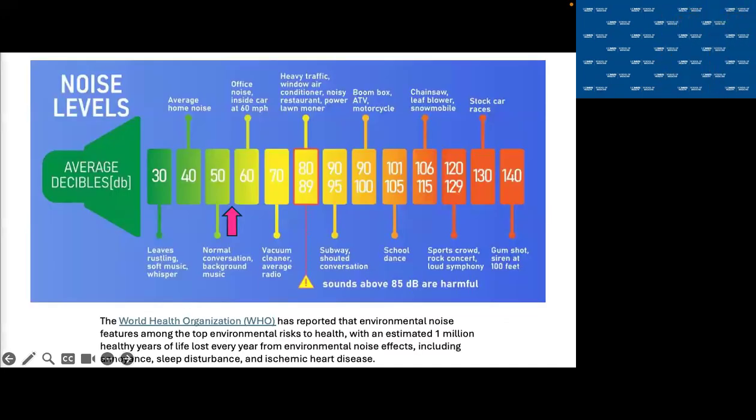So since I'm sure somebody doesn't know what that means, here's a description of what decibels are, and it gets a little bit to the noise question you were asking. So, leaves rustling, soft music, whisper, about 30 decibels. Average home noise is about 40. Normal conversation, background music, about 50 decibels.